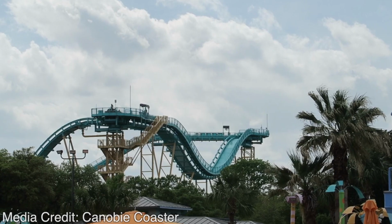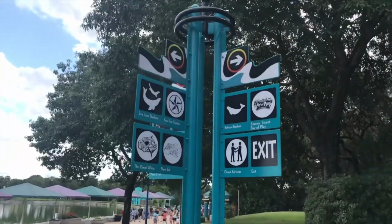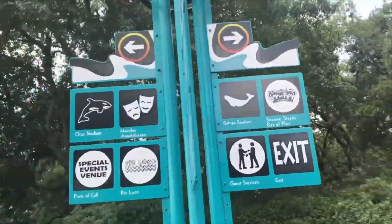Getting to JTA can be a little tricky as it is tucked away in the corner of the park and there's not a ton of signage for it.